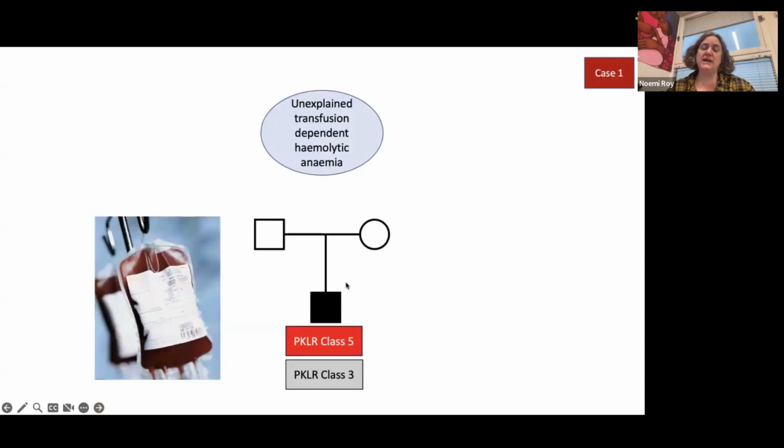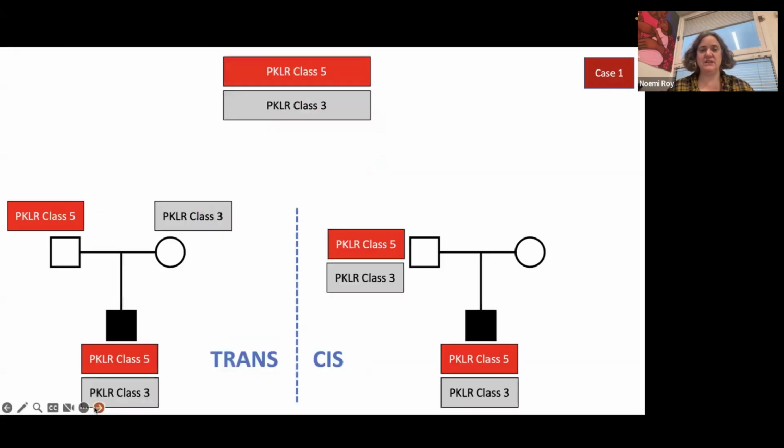So this is a little boy that was born and very quickly became transfusion dependent. We did some genetic analysis. We used the target panel, and we found two variants in the gene PKLR. So that's the gene that codes for the pyruvate kinase enzyme. It's a recessive disorder, so we'd expect that we would find two variants. However, one of the variants was immediately a class 5. It had been published before, but the other one, despite going through all the steps I showed you, we were still left that it was a class 3, a variant of uncertain significance.